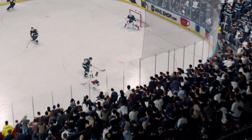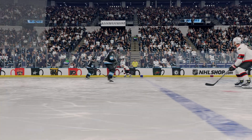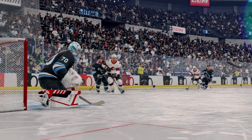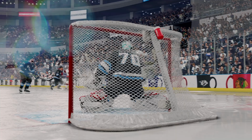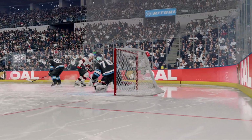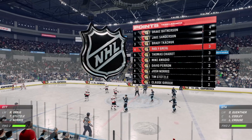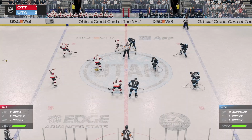The goaltender, he's going to want this one back, James. I thought that he was set to position. Just the blast of the shot, it hit him. He got a good chunk of it, but it went in. You can see the frustration in the body language. Ottawa's still trailing here in this opening period despite excellent scoring opportunities in the offensive zone.